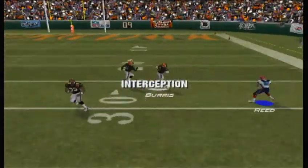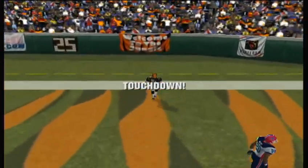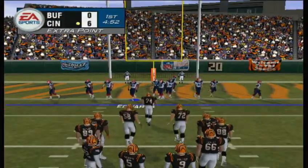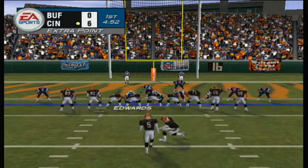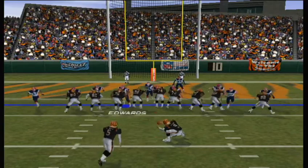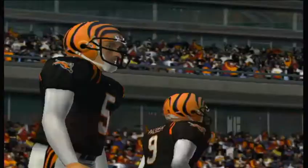Gets rid of it. Picked off. It's intercepted. Breaks free. He's inside the 10. Touchdown, Cincinnati. Burris was in great position for that pick. I don't think the receiver did enough to try and break that one up. The kicking team heads out onto the field. And it's up. And he tacks on the extra point.